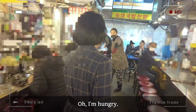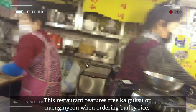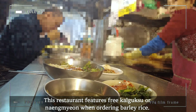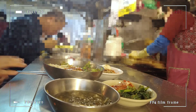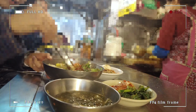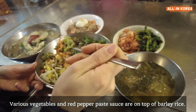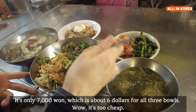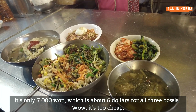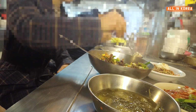Oh, I'm hungry. Namchun snack. I ordered barley rice. This restaurant features free kalguksu and naengmyeon when ordering barley rice. Various vegetables and red pepper paste sauce are on top of the barley rice. It's only 7,000 won, which is about $6 for all three bowls. Wow, it's too cheap.